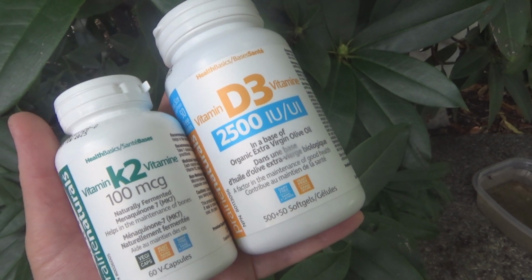And one combination is vitamin D3 and K2 taken together. The vitamin D3 helps your immune system recover more quickly from respiratory infections, and it also helps your body absorb calcium for good bone health and bone strength. And if you take it together with the vitamin K2, it helps direct the calcium into your bones and teeth where it belongs, and it helps keep it out of your arteries and your soft tissues, so it's good for your heart health.